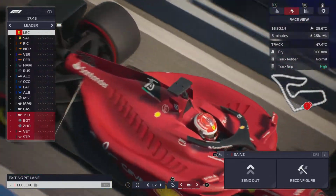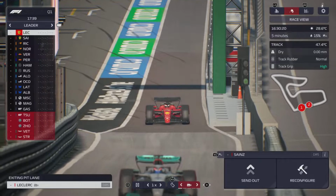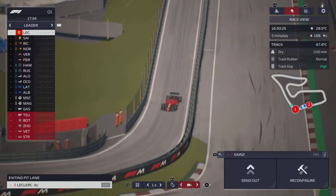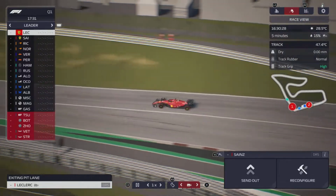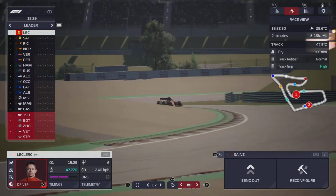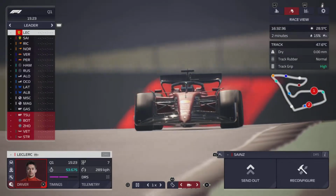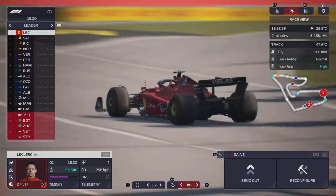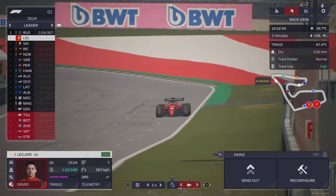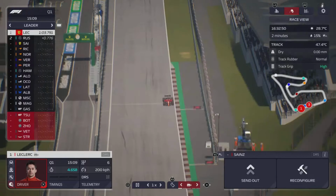Well, the Mercedes is also coming out. I wonder who that will be. George Russell. Right. Loving this camera shot here. Second to last corner. What is this time going to be for Charles Leclerc? George Russell with a 1:04.5. Charles Leclerc, meanwhile, with a 1:03.7. What a flying lap from Leclerc.